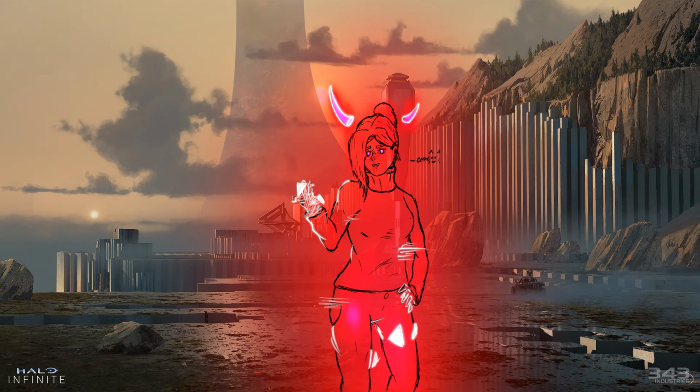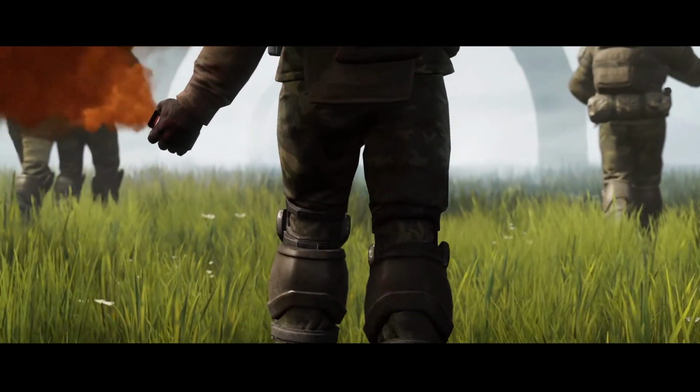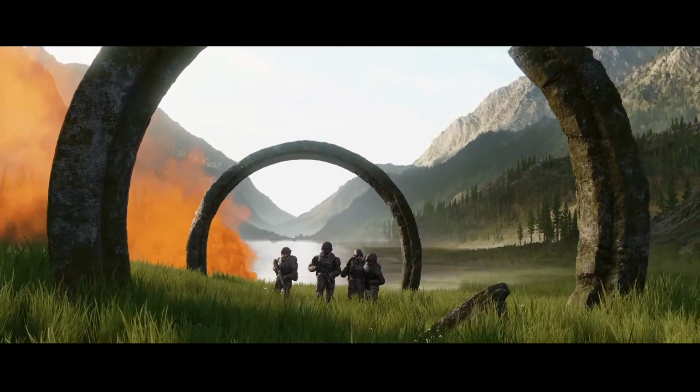What is that odd tower in the distance? I see a smoke signal over that ridge. What is the source of that odd hum? Go find out. In other words, that smoke signal in E3 2018 where Chief rides in a Warthog to go rescue Marines? It's part of the game.